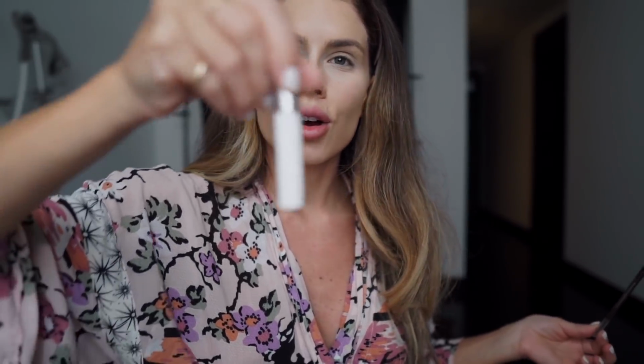Ooh, I've almost put powder here. I haven't blended it yet. Use my Tarte Amazonian Clay Pencil, followed up with Glossier Boy Brow.